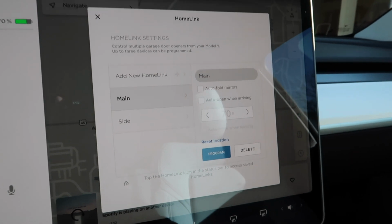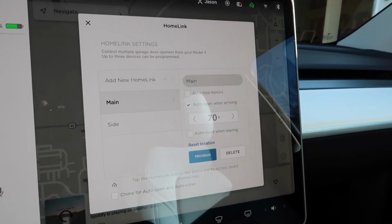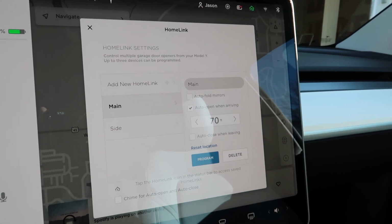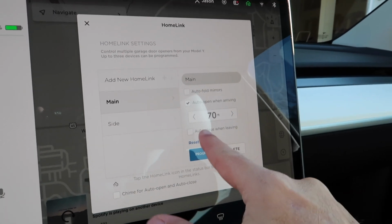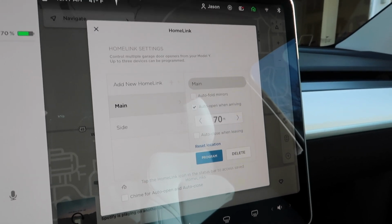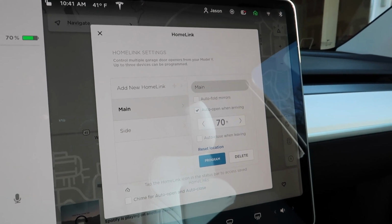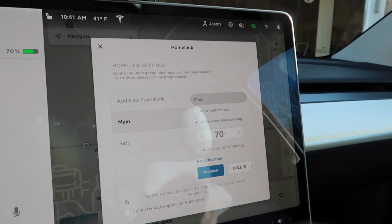Okay, so now that we have everything set up for the garage doors, one thing I like to have enabled here is auto open when arriving. So as I'm arriving to my house, I like the garage door to automatically open, but I don't like to do auto close when leaving because sometimes I don't want it to close. If I'm just leaving for a quick trip and everybody else is at home, I don't want the garage door to close. So definitely want it to open when I arrive.